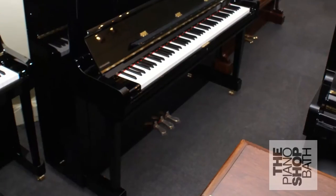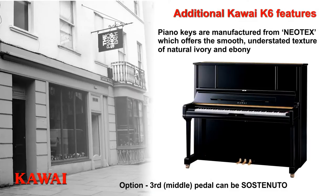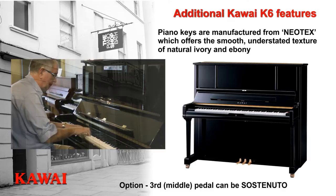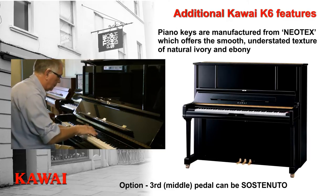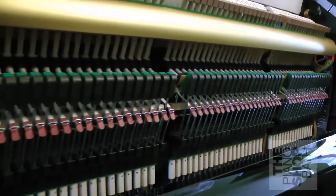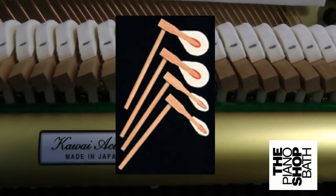Now let me address a few more technical features. The K6 is also available with the third middle pedal as a sostenuto pedal. The piano keys are manufactured from Neotex, which offers the smooth, understated texture of natural ivory and ebony. The cellulose fibres provide a semi-porous silica-filled surface which absorbs the hand's natural oils. At first you don't notice it, but after half an hour's playing you really do appreciate the difference. In addition, the K6 is provided with mahogany hammer mouldings, which is a superior choice because of its high strength to weight ratio.